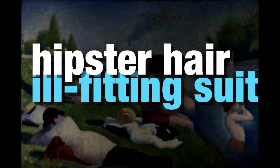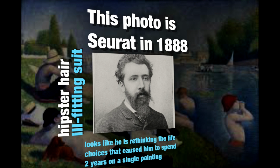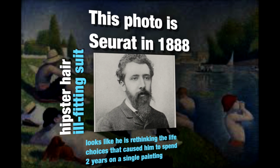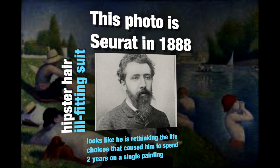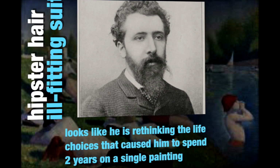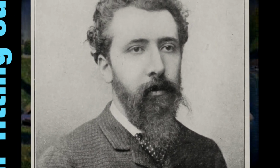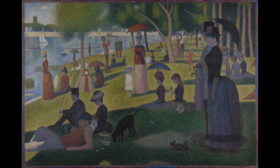See, this is where I lose all my pretentiousness street cred as we find out that I do not really speak French and cannot pull off the accent. I might as well just fully butcher it and Americanize it like Sunday on La Grande Jatte, a Sunday on La Grande Jatte, or Sunday on La Grande Jatte. It's a Sunday in the park.